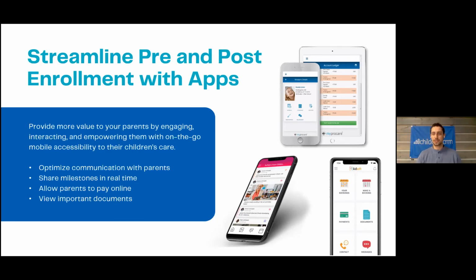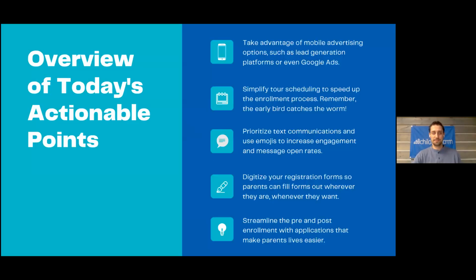And this right here is how we start to build wait lists. It's how we start to increase our conversion percentages, and it's how you build a great reputation within your community. Because you guys, everybody out there, are now speaking the language of your parents, and you're making it easy for them to do business for you, feeling safe with their children in your center.